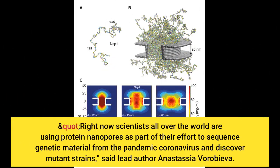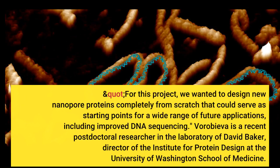Right now scientists all over the world are using protein nanopores as part of their effort to sequence genetic material from the pandemic coronavirus and discover mutant strains, said lead author Anastassia Vorobieva. For this project, we wanted to design new nanopore proteins completely from scratch that could serve as starting points for a wide range of future applications, including improved DNA sequencing. Vorobieva is a recent postdoctoral researcher in the laboratory of David Baker, director of the Institute for Protein Design.